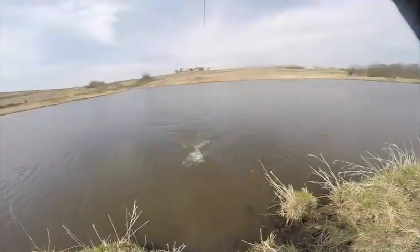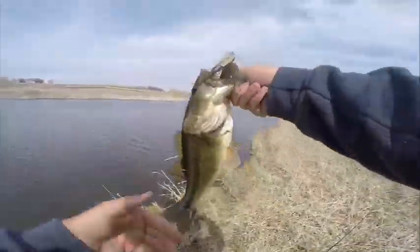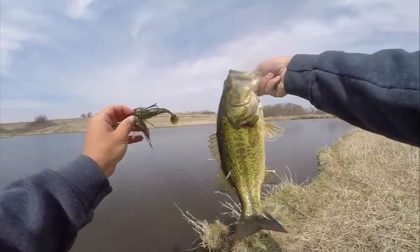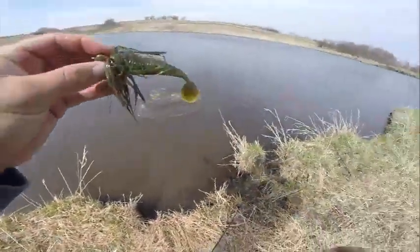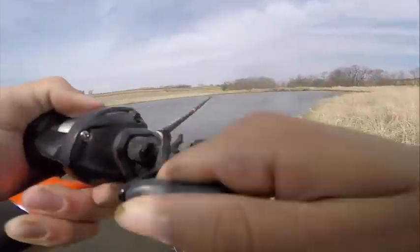Yep, there we go. That's more the size we're looking for. Come here, buddy. There we go. Come on now. Come here, buddy. There we go. Yeah, I mean, he's probably 2.5. Not giants, but not squeakers. Right there. Beautiful chatterbait. Yep, another one. Another one.